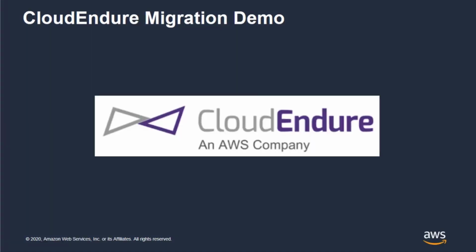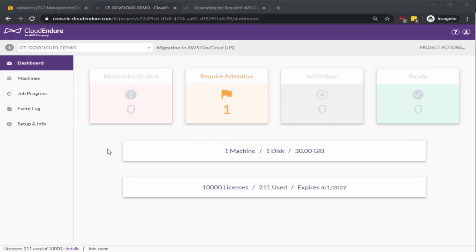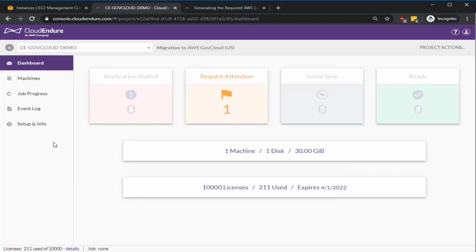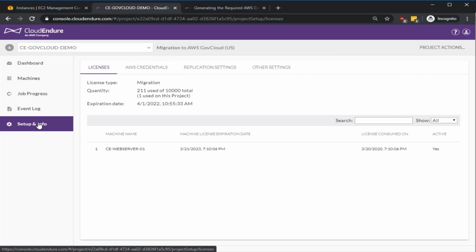All right, so I'm going to go into a demo and show you how CloudEndure works. So here's the CloudEndure user console. Here on the upper left, we can get access to all of our migration projects. We can also add new projects if we need to. Let's go over setting up a project so we can see the configurations needed to get that done.